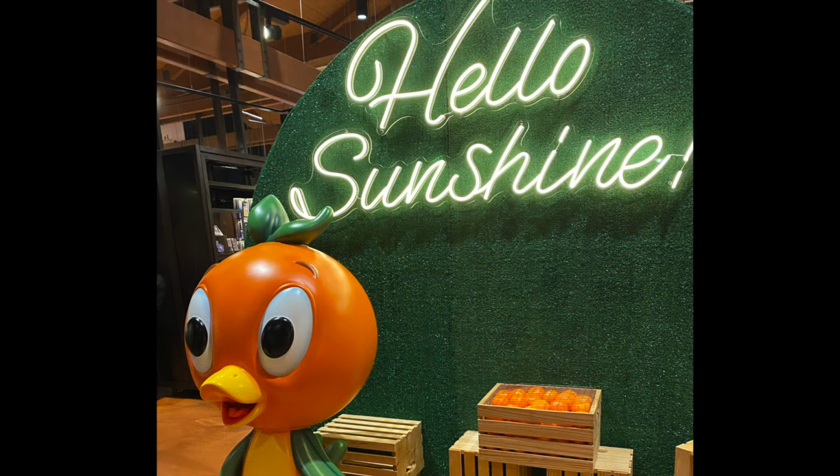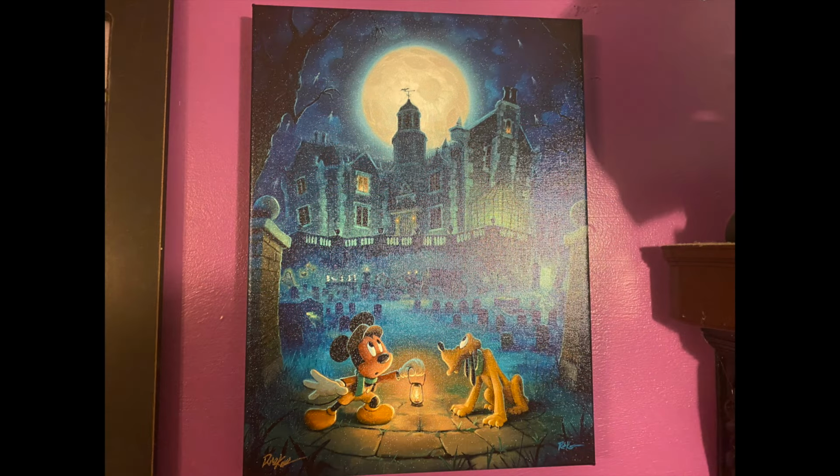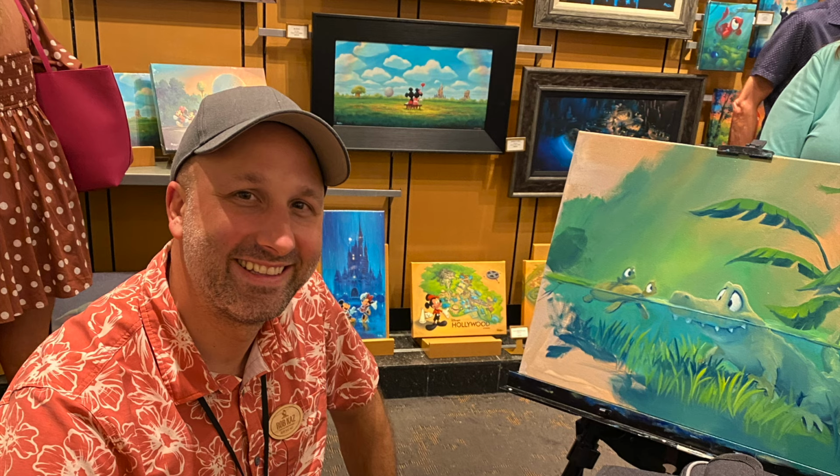After eating at my favorite restaurant, I went to the Disney Animation Gallery, and I saw a painting I really liked of Mickey and the gang in the Haunted Mansion, and I ended up meeting the artist and buying it and having him sign the picture.